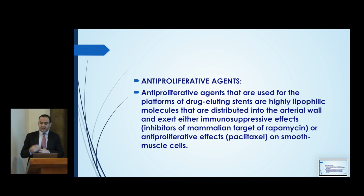Anti-proliferative agents that are used for drug-eluting stents are highly lipophilic molecules that are distributed into the arterial wall and exert either immunosuppressive effects, as with sirolimus, which are inhibitors of mammalian target of rapamycin, or anti-proliferative effects, as with paclitaxel, on the smooth muscle cells.